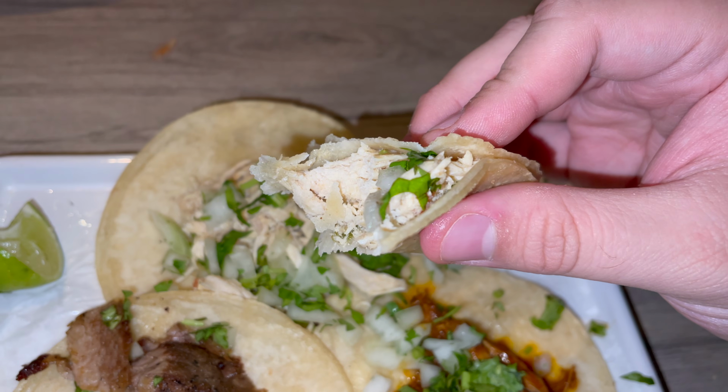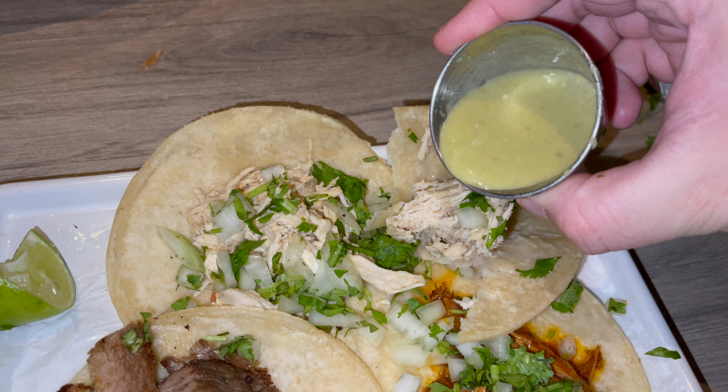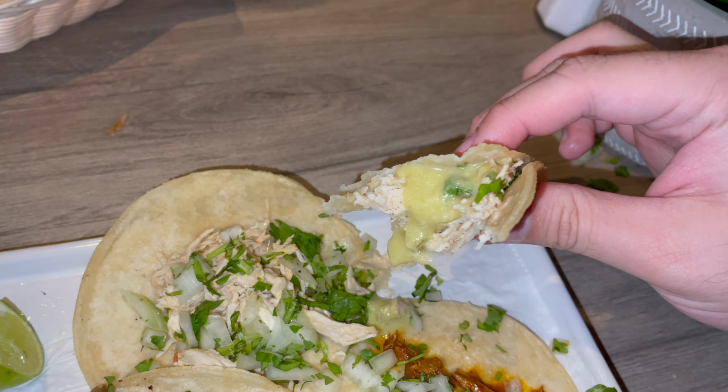So as I mentioned, it is chicken breast, so it is a little bit dry. I'm gonna go ahead and put this down because I only have one hand. Go ahead and grab some of this sauce. Just pour it right on there, and then pick it back up. Let's try this out with that sauce, guys. When you add that salsa verde, boy, that is delicious.